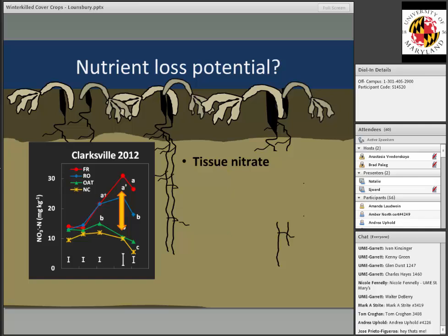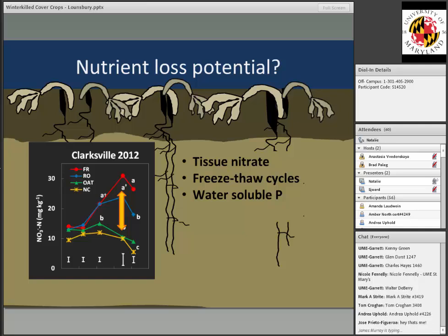There are freeze-thaw cycles, especially in Maryland. Where I am up in Maine, it's pretty frozen for several months of the year. I'm not super concerned about a thaw until April, but I know where you are, it freezes, it thaws, it freezes, it thaws, it rains, it snows, and so there's a lot of freeze-thaw cycles. There's also water-soluble phosphorus in this cover crop tissue. And as I mentioned, there's the potential for preferential flow.